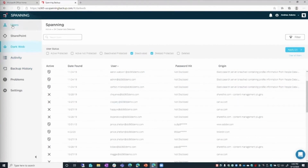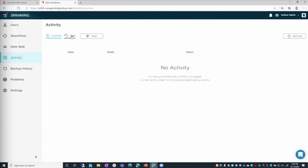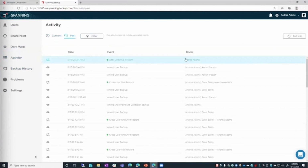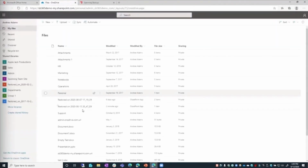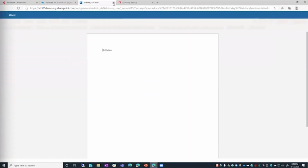So let's go back to our backup. If I look at our backup history, I'll see that I've got backups that are completed. And if I look under activity in the past, I can see that Andrea Adams' OneDrive restore was completed. I'm going to go back over to OneDrive and show you what this looks like for Andrea. We create a restored on folder so that I can see what date her restoration took place. And right here is her birthday list, right back in her OneDrive and ready to go.